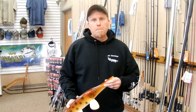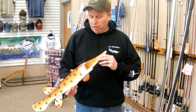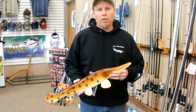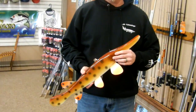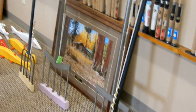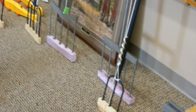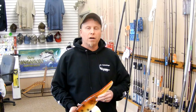So tell me a little bit about some of the sturgeon spearing items that you have available here. Well, we have a good array, a good assortment of sturgeon decoys. We have 5 different carvers that carve decoys for us. We also have a good selection of spears, as you can see, gaff hooks, and lots of other little odds and ends that you might need for a successful day of sturgeon fishing on the lake.